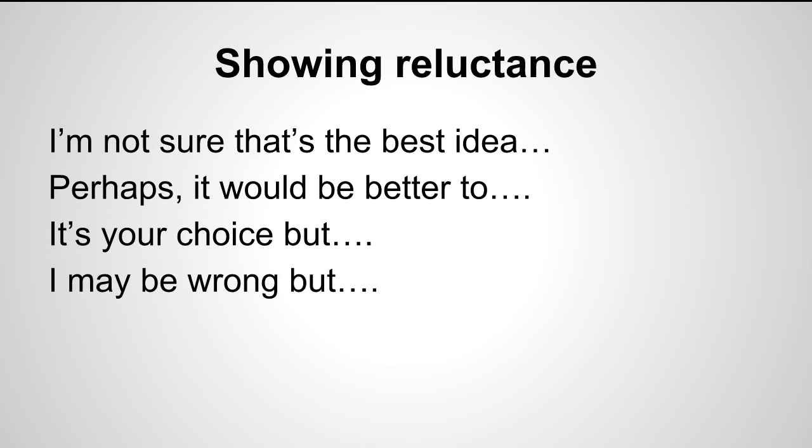Other expressions we can use are, I'm not sure that's the best idea because I think the train is a faster and cheaper option. Another way we can do that is we just offer the option. Perhaps it would be better to take the train rather than the bus because it's cheaper, I think, and faster.